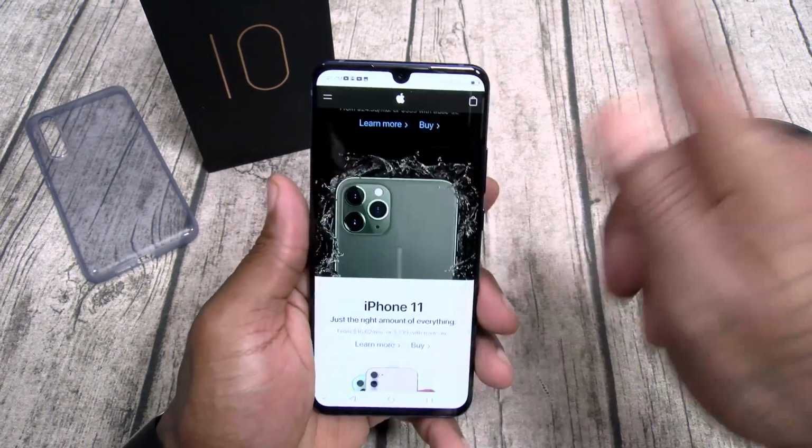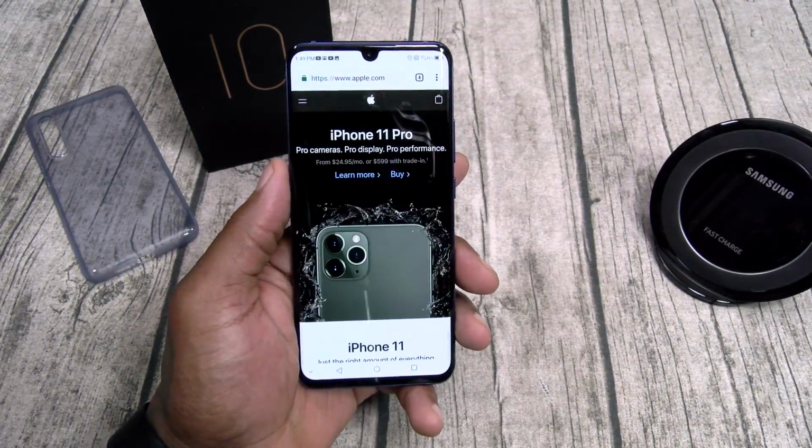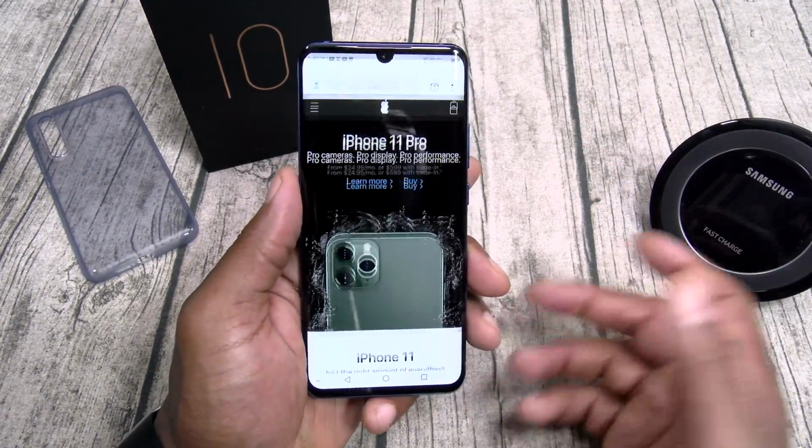There it is. Now that was nice and fast. Good scrolling speeds on deck. All of the pictures popped up. Let's check the split screen multitasking.